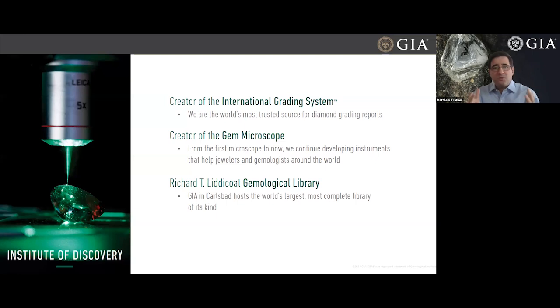Some of the other things about us, we're also the creator of the gem microscope. From the first microscope to now, we continue to develop instruments such as the ID100 that are helping to inform and educate the public. And then, of course, we have the Richard T. Liddicoat Gemological Library in Carlsbad. If you ever get the chance to come to the campus in Carlsbad, it hosts one of the world's largest and most complete collections of its kind. It is unbelievable, truly impressive.